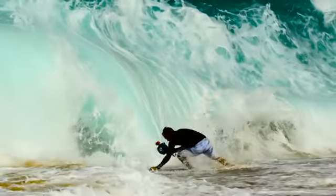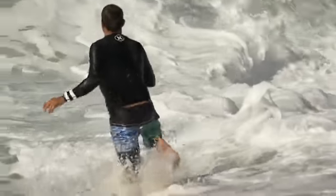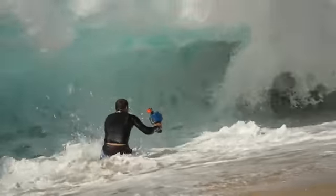In the eye of the storm. That's where this photographer likes to be when these 20-foot barreling waves pound the shore with their life-threatening power.